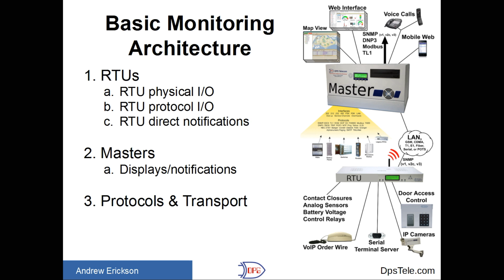And then protocols and transport, that's just how pieces communicate to one another. SNMP is a very common telecom management protocol. It's simple network management protocol. You can also see DNP3 or Modbus. Just depends on the devices. But with protocols, just as with, say, human languages, the only thing that's important is that we can understand each other. So if you have one type of protocol coming out of one device, you're going to have some way to accept that through your master or translate it before it gets there so that everything can talk. Because you definitely want to have one unified system. You don't want to have multiples of these different kinds of systems.